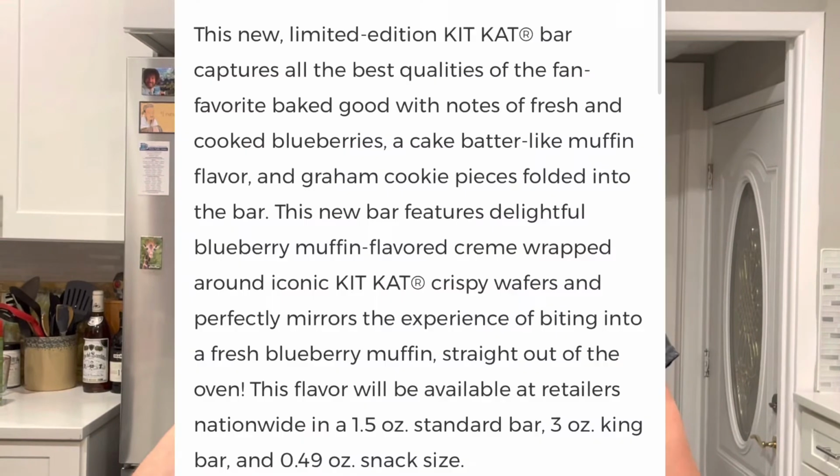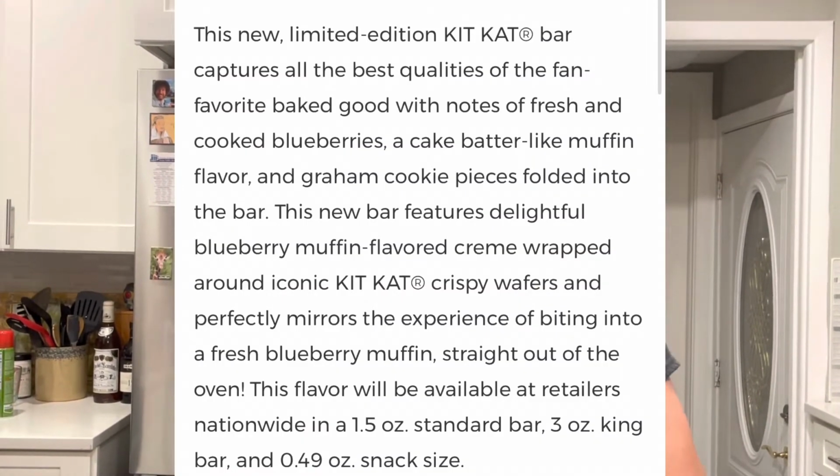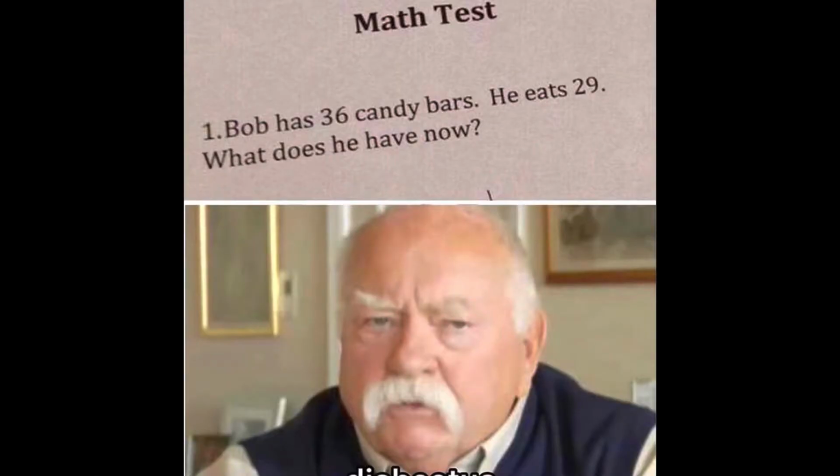I'd say the aftertaste is reminiscent of having like a blueberry muffin, but not so much like a fresh baked blueberry muffin. But were we really expecting that? No. Is that what they're going to put in their press releases? Of course. Now, I will say this, it is very sweet. So if you are not a fan of things that are really next level sweet, you may not like this. But it's sweet, it's blueberry, it delivers, it checks the boxes.